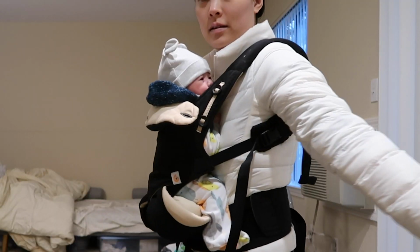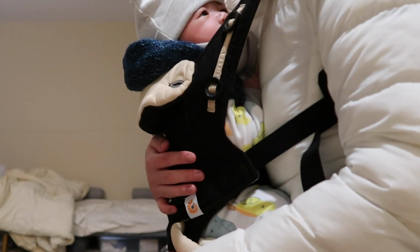So I would say invest in either a used one or maybe try it out before you settle on one, just in case, because I have both the Boba Wrap and the Ergo Baby. I actually think the Ergo Baby is a little easier because I don't have to figure out how to wrap it, but the Boba Wrap is better for newborns. So it really depends. Just again, do your research, try to do samples if you can.